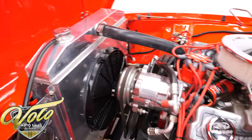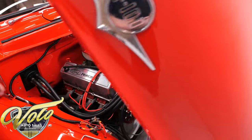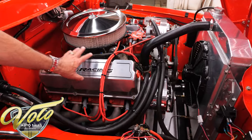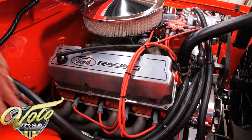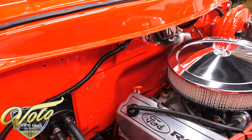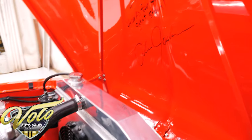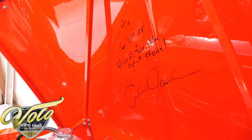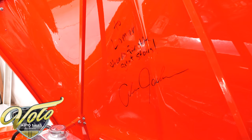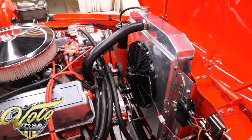Why don't we sneak over to the other side? I like the Ford Racing, the tall valve covers. It's painted slick, has modern electric wipers. And then look what we have under the hood. To Lamar, thanks for the great stairs. Alan Jackson said the truck is from Tennessee and apparently he built some stairs for Alan Jackson.